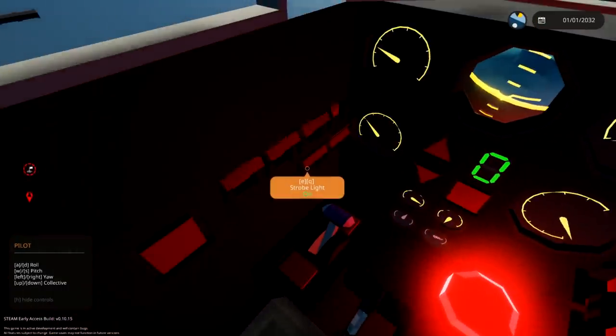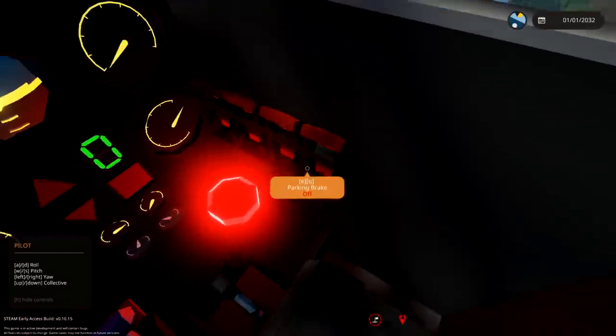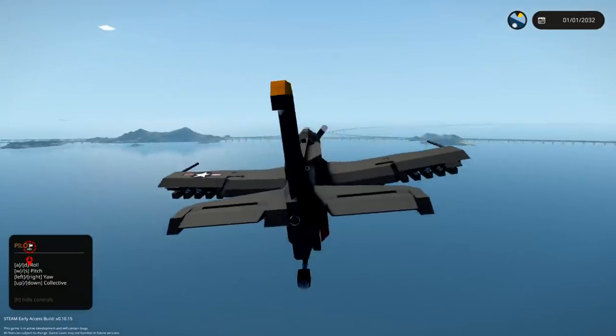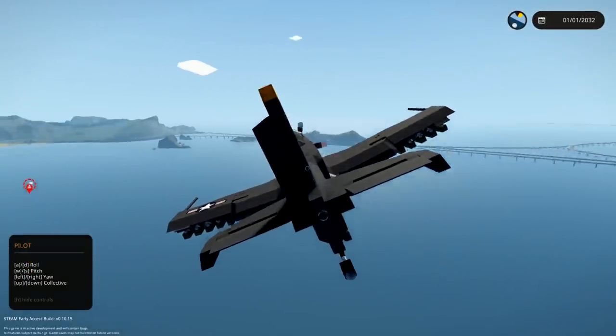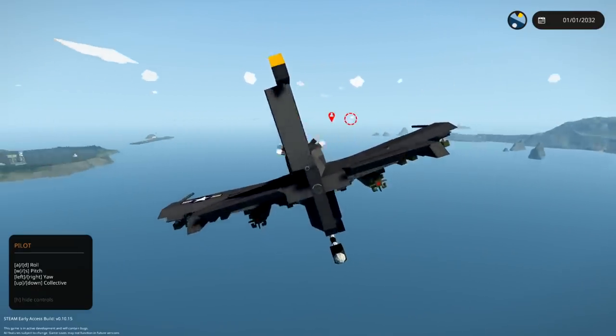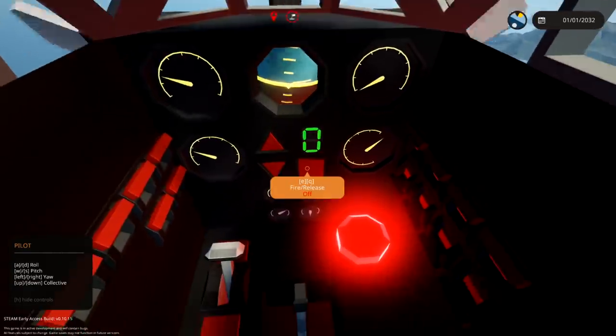Okay, landing gear button. Where is it? I can't remember. Fold wings, tail hook, no, none of those. Landing gear, there it is. Okay, so this thing actually flies way quicker than I thought it was going to, because it is actually jet propelled instead of normal engine propelled, diesel propelled, I should say.